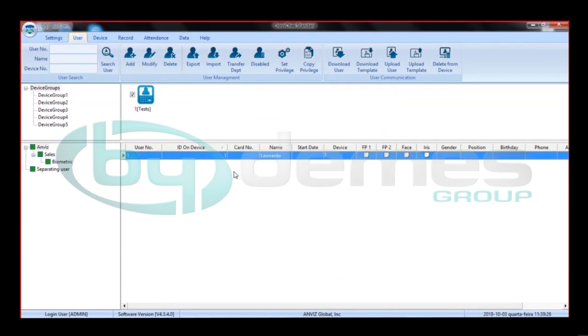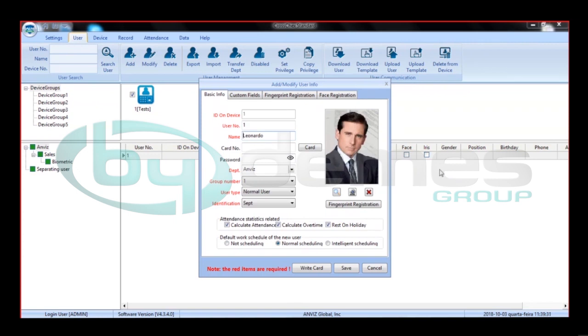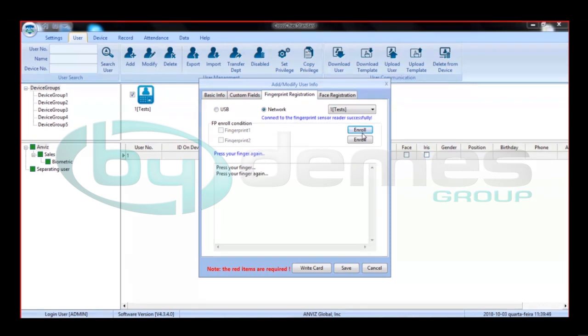And if I want, for some devices, I can even use the reader to record the fingerprint. For example, I use network here. I will use the same device to enroll my fingerprint. So the device is showing me, put your finger. I put my finger, and I will put my finger again. Unfortunately, you can't see this, but you will check in the software that the enrollment is successful. I just used a device to record a fingerprint remotely.